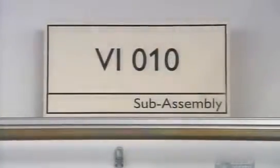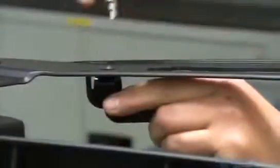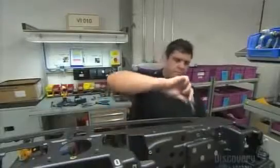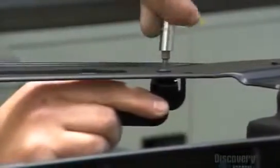Next, they attach switches, wiring, and other controls to the instrument carrier. This framework has been crafted from a single piece of magnesium, so there aren't any squeaky joints.